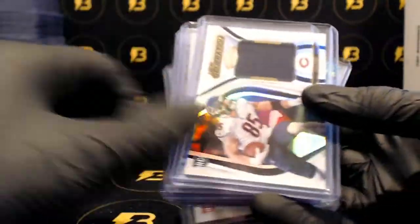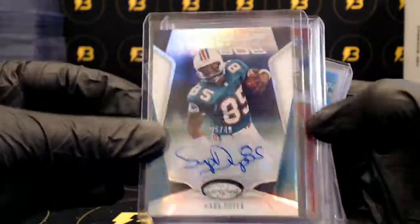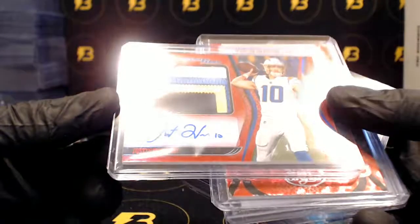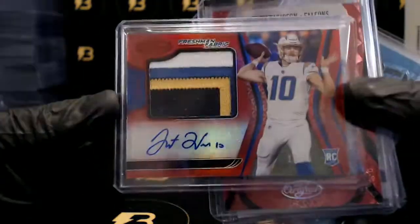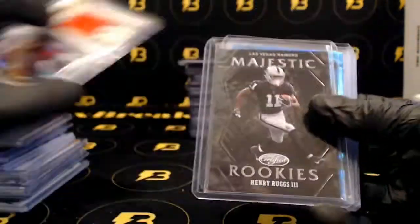Vaughn for the Buccaneers. Komet for the Bears. We got Schnultz Jr. going out to the Jaguars. Morgan for the Jets. Dupper going out to the Dolphins. Very nice. Herbert out of 75 for the Chargers. Number 10 of 75, so jersey number. Then we've got Davidson for the Falcons. We've got Johnson for the Buccaneers.